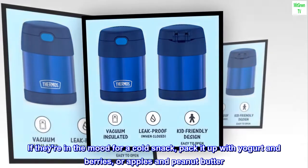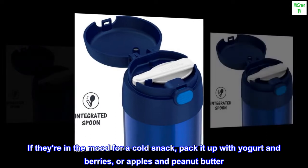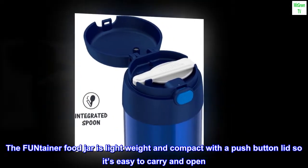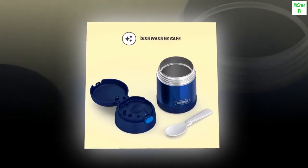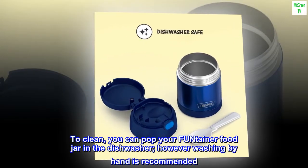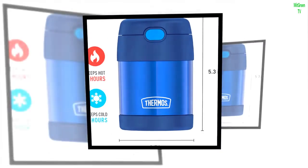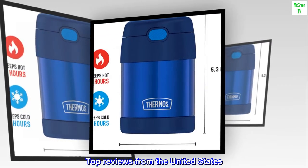If they're in the mood for a cold snack, pack it up with yogurt and berries or apples and peanut butter. The Funtainer food jar is lightweight and compact with a push-button lid so it's easy to carry and open. To clean, you can pop your Funtainer food jar in the dishwasher, however washing by hand is recommended. Spoon included.